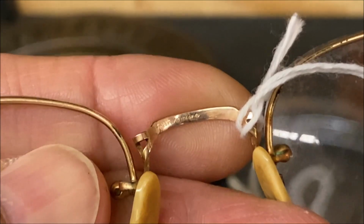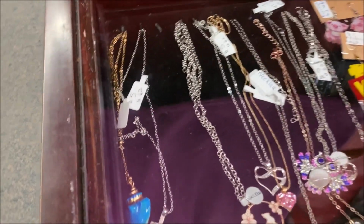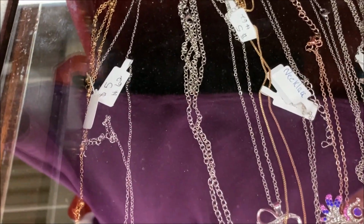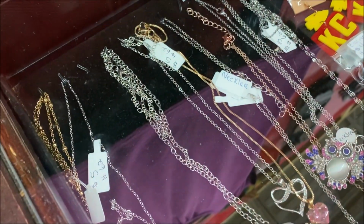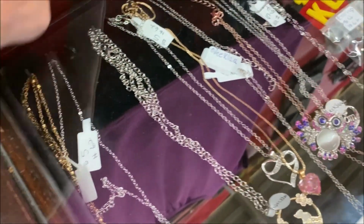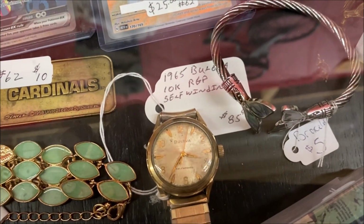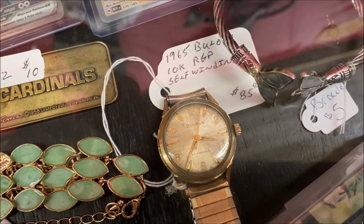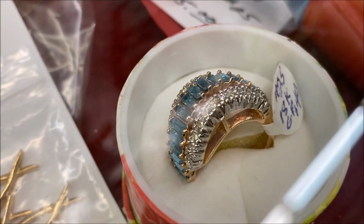Okay, these are 1/10, 18K gold fill. This all looks like gold plated. I don't know, Trisha. What is this? Oh, costume. The box chain. RGP is gold filled, but we're not gonna buy that. It's $85. It's gold plated. I might look at that.